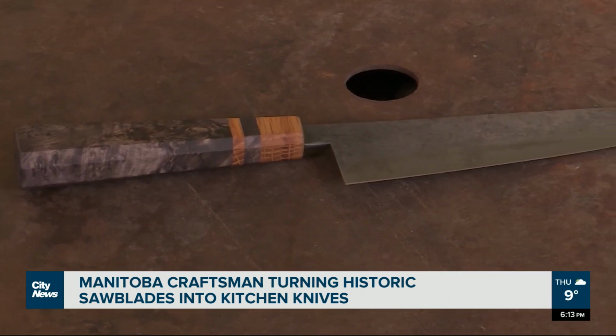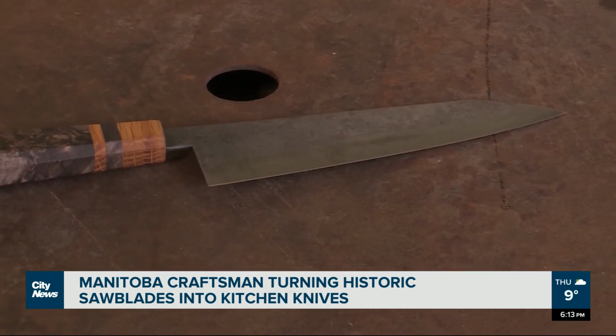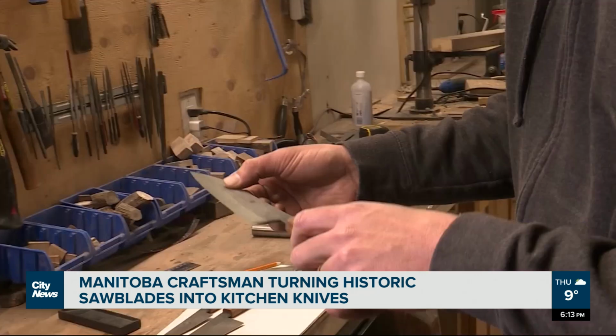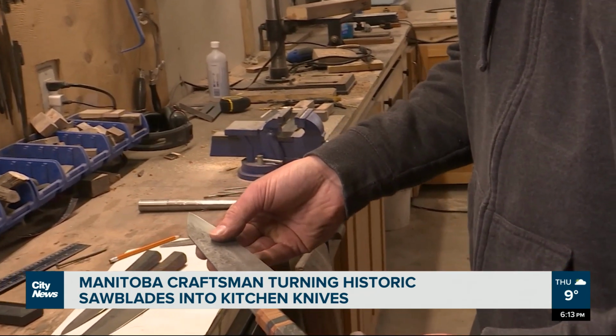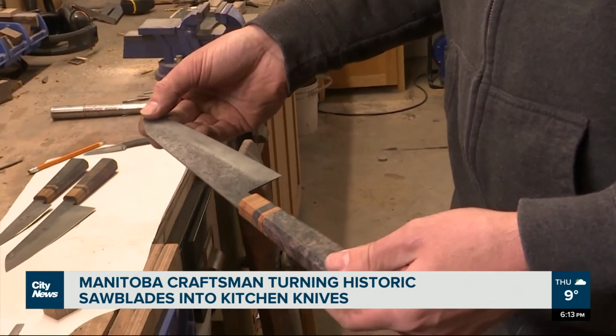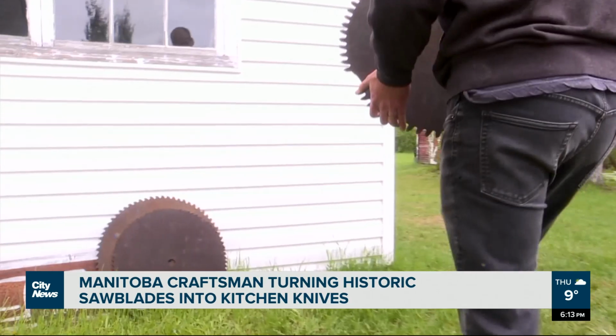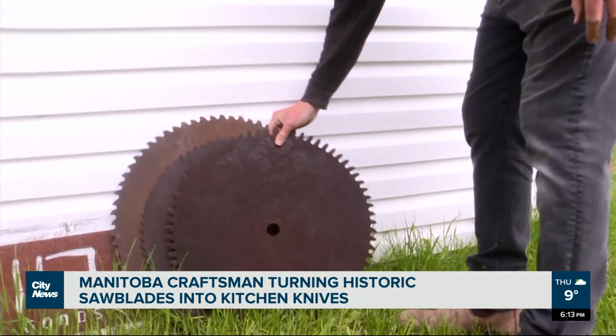years later. The Manitoba craftsman behind the venture says the century-old saw blades were made with some of the best metal for fabricating knives because they can hold their sharp edge. They're high carbon steel, so not any old saw blade is good enough, especially modern saw blades. They're mostly mild steel with hard carbide tips on the teeth that make them good for cutting. But the old sawmill blades, they made them all high carbon through and through.